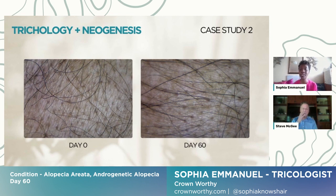And as she puts it, she doesn't have a rat's tail ponytail anymore. She has a fuller ponytail. She calls her ponytail a rat's tail, so she says she no longer has a rat's tail ponytail. She has a fuller ponytail, and she's been very happy.